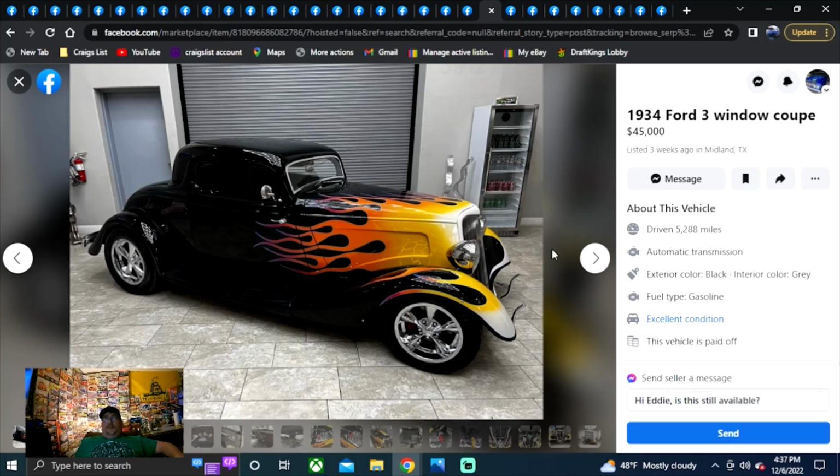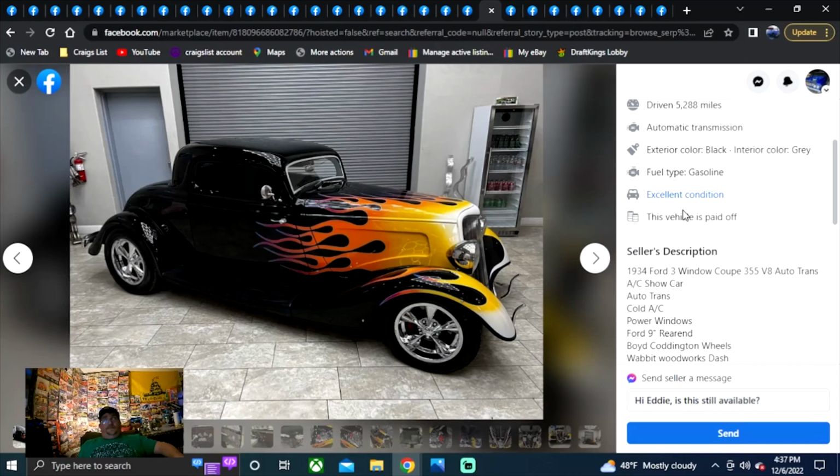On to another one. 1934 Ford 3-window coupe. $45,000 we're at. So $45,000 for a kit car. You guys tell me, drop in the comments. Would you pay $45,000 for a kit car? A '34 Ford with a Chevy engine in it?